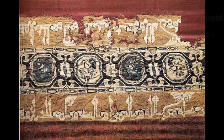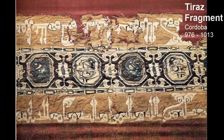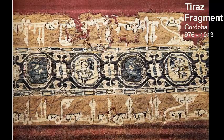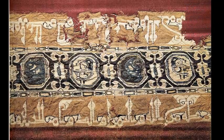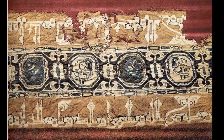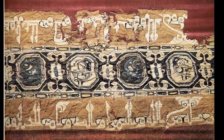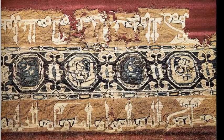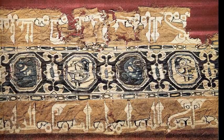This tiraz fragment is all that remains from a classic garment adorned with elaborate embroidery. It dates from 976 to 1013, from the reign of Hisham II, and was probably woven in Cordoba. The wide band in the center unfolds a series of octagonal medallions containing animals, birds, or human figures.